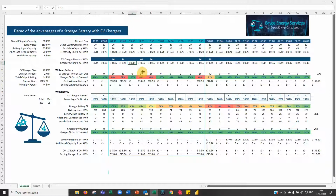So without a battery system, this row is the maximum current or power that can be provided to the charger. So if we remind ourselves, we are using in our factory 20, so that leaves available 30. So therefore 30 is the maximum power left available for the EV chargers without affecting the factory unit.